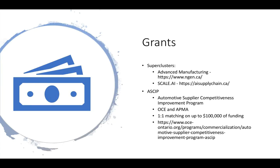Scale AI is another supercluster. It's focused on supply chain and using artificial intelligence to improve supply chain operations. Obviously supply chain has a huge effect on manufacturers, and I have also argued, and have a project included, that increasing uptime within manufacturers improves supply chain immensely. So predictive maintenance is a huge area for us to be focusing on with supply chain. There's also all kinds of things like warehouse optimization, route planning, all of that as well.